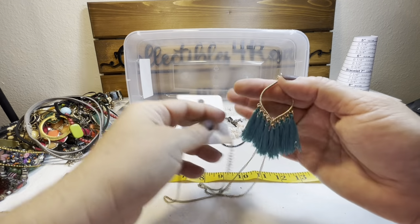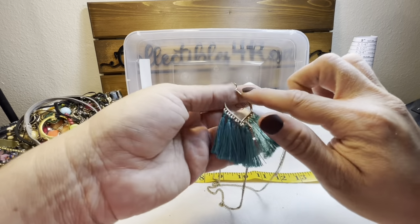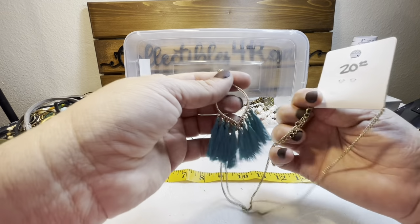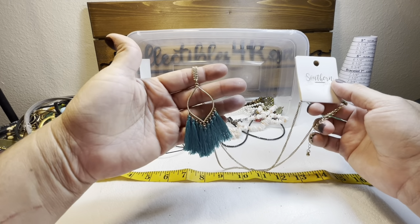I don't love tassels, but I actually like this one. I think this is cute. Turquoise, I like this pendant. And they were trying to sell it for 20. So I think I would do 4 on this. I like it. It's a nice piece.